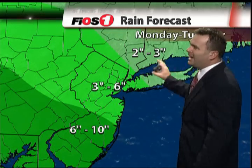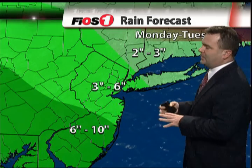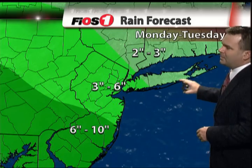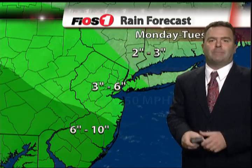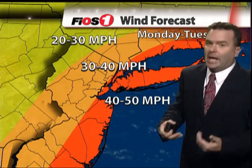The rain totals are not really all that impressive. Irene actually pumped out more rain, but as we head into the day on Tuesday, generally a 2 to 6 inch rainfall across the region, and some areas in eastern Long Island will see probably less than 2 inches, to be honest, because it's just not a big rainmaker. The way the system worked into the area, we are on the wind side of it, and we are getting the winds.